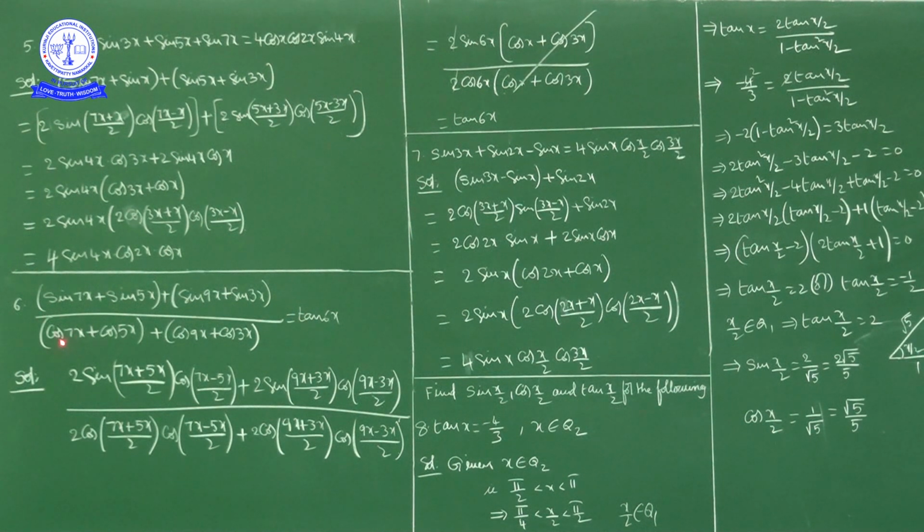Okay, denominator, what we have? Cos 7x plus cos 5x, one bracket, plus cos 9x plus cos 3x, another bracket. Here I will apply the cos c plus cos d formula. Cos c plus cos d is 2 cos((c plus d)/2) into cos((c minus d)/2). Applying that, c is 7x, d is 5x: 2 cos((7x plus 5x)/2) into cos((7x minus 5x)/2), plus, here also the cos c plus cos d formula, 2 cos((9x plus 3x)/2) into cos((9x minus 3x)/2).